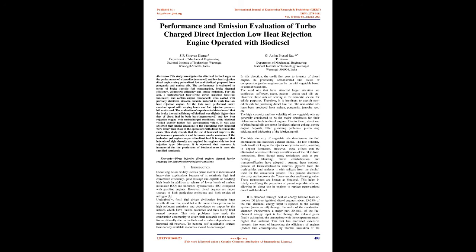This study reveals that the use of biodiesel improves the performance parameters and decreases smoke emissions of the turbocharged engine compared to diesel fuel. It is suggested that lube oils of high viscosity are required for engines with low heat rejection type. Moreover, it is observed that resource is immaterial for the production of biodiesel once it meets the specified standards. Keywords: direct injection diesel engine, thermal barrier coatings, low heat rejection, biodiesel, emissions.